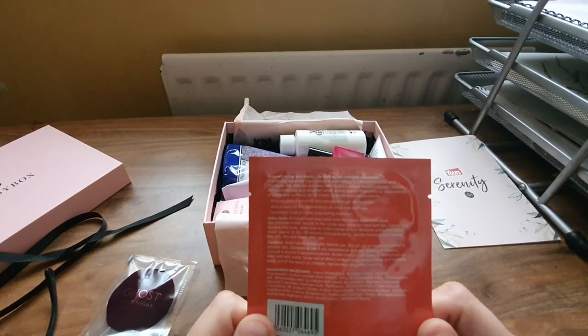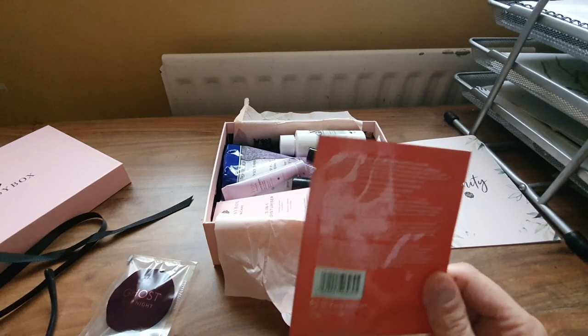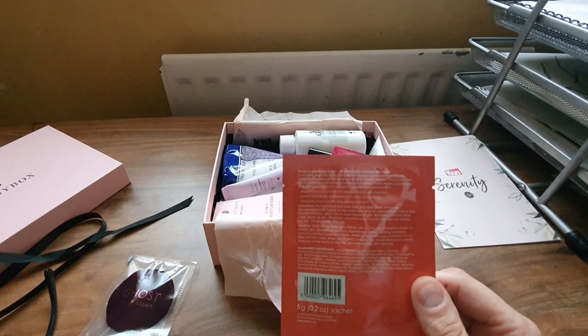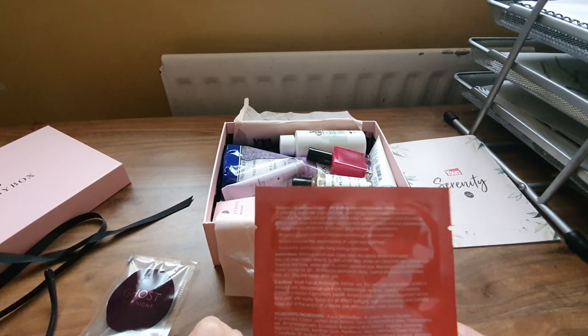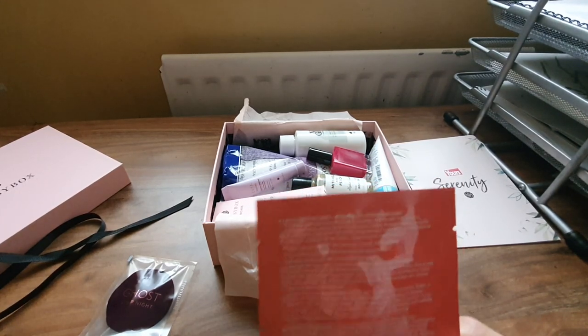I'm not familiar with all these beauty products because I don't use them myself. I mean, no amount of mud masks is going to make my face look beautiful. Let me see. I can't see that, it's too small. Should I add my magnifying glass?